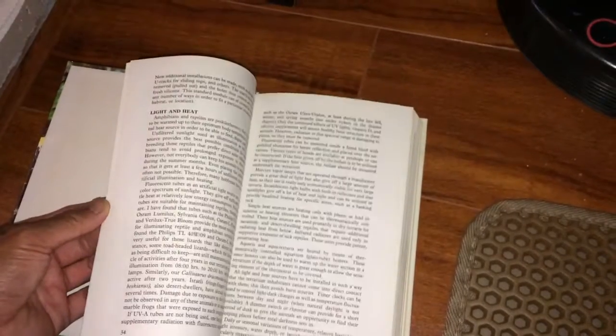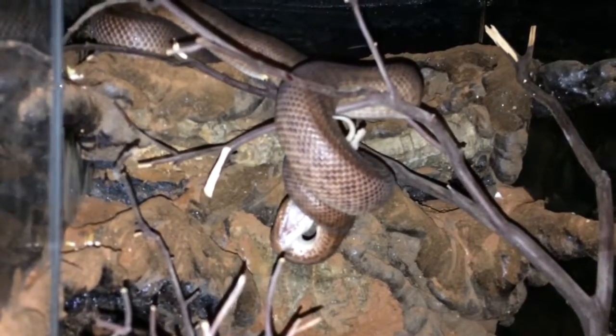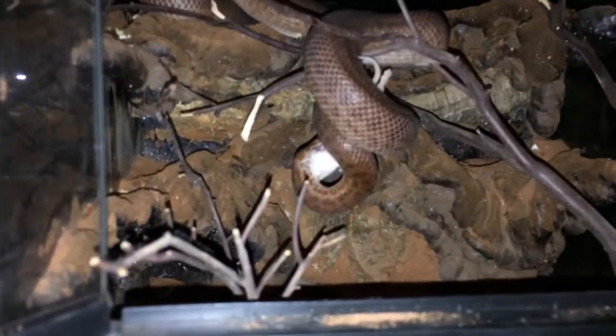A lot of amphibian species just not readily found anymore. Good book. A lot of it's outdated, of course, but a lot of it still rings true. It's an old book. But I'll take you out with some feeding shots. I've dried the rodents so that they don't get sand all over them.